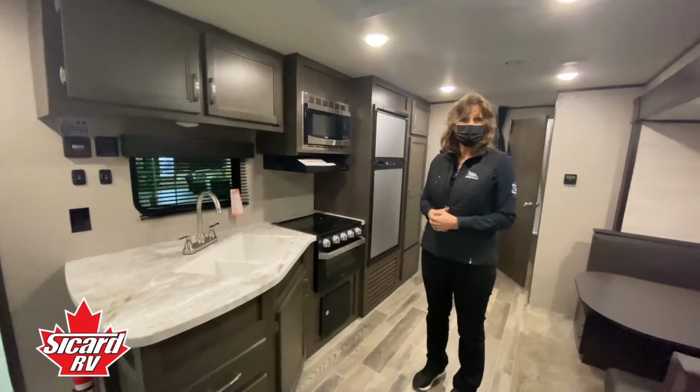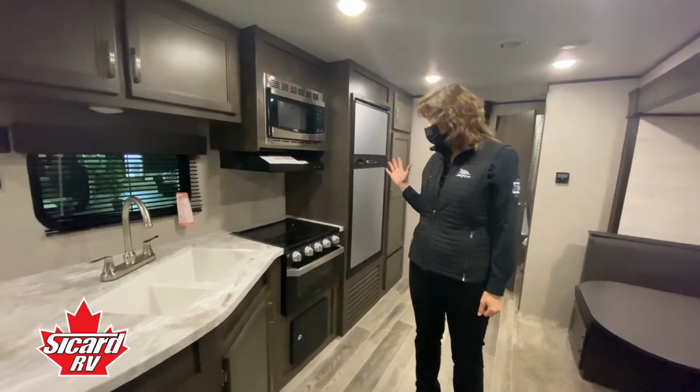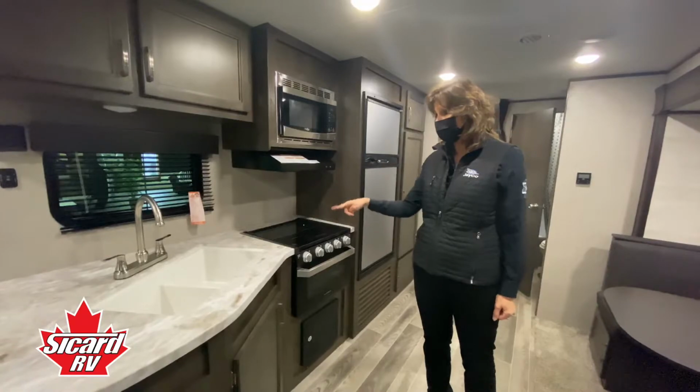It has everything you want in the kitchen. You've got your microwave, you've got your stovetop with an oven, and your drop-down sink.